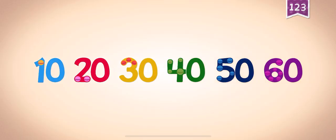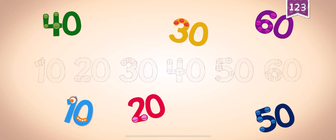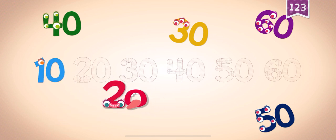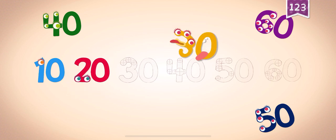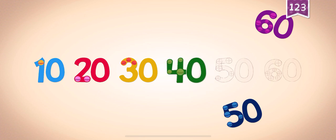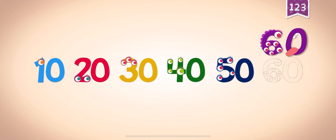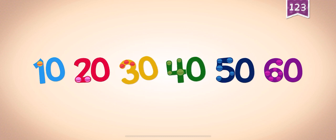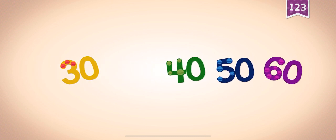Count by tens. 10, 20, 30, 40, 50, 60. 10, 20, 30, 40, 50, 60.